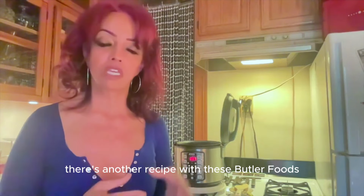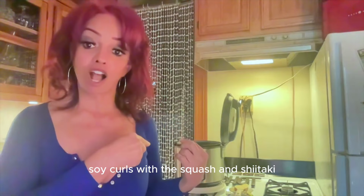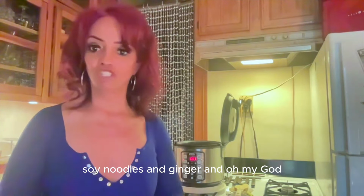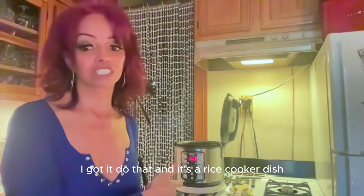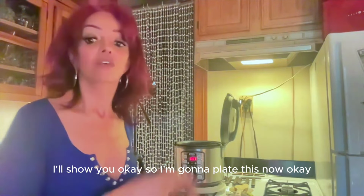There's another recipe with these Butler Foods soy curls with the squash and shiitake soy noodles and ginger and oh my god, and sesame seed oil. I gotta do that, and it's a rice cooker dish. So sometimes, or a skillet. Either way, I'll show you. Okay, so I'm gonna plate this now. Okay, and we'll be back.